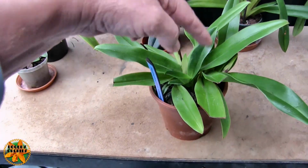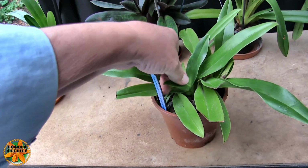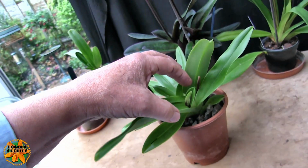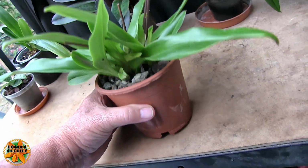When you've got a path and you see a growth like this, you think, well, it's okay. It's got a growth that could bloom in the future. And I was right. We've got a bud here. So this growth here is going to bloom. So we get to see what that looks like.